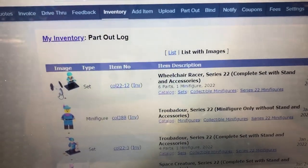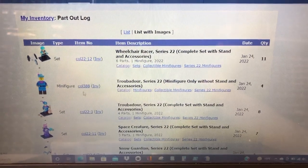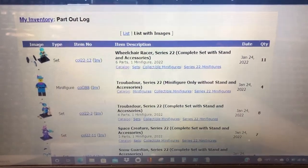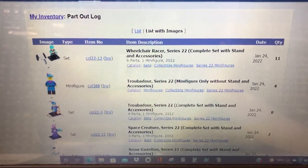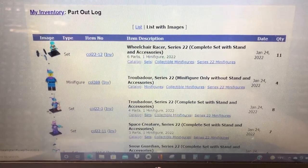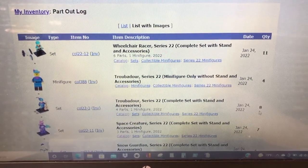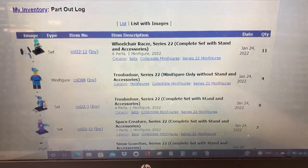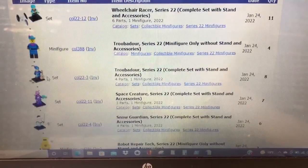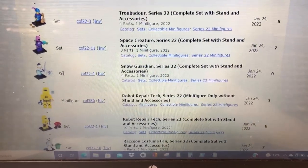Part out log at the bottom of the page. You can see we did 11 of those guys. Some of the guys I did separately, just the way it works. That's because I added some complete figures. I didn't have any left for sale of this guy, so obviously I parted out 8, but it was really 4 complete figures and 4 I parted out. 7 of the aliens, 6 of the snow guardians, and parted those completely out.